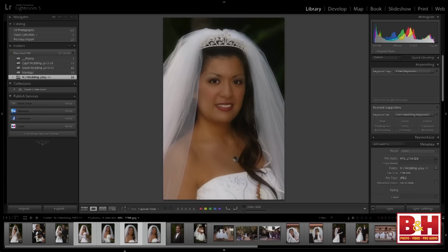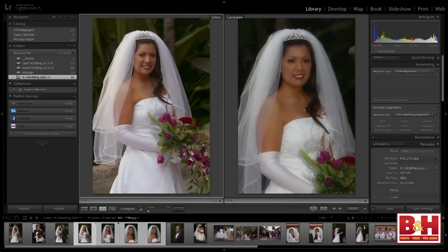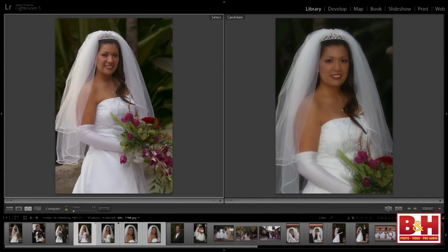Hold on. And so I like to take the approach they call the compare view. To me, this is the eye doctor view. So let's take a look at the eye doctor view here. I'm going to hide my left and right panels with the tab key just so that we can see the images a little more clearly. So this is my optometrist view. Anybody ever get your eyes checked? And what do they say?